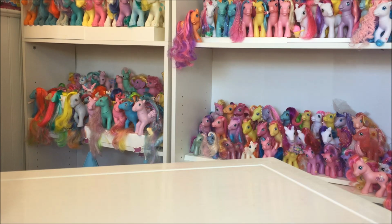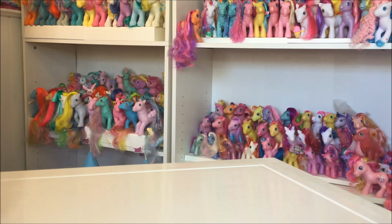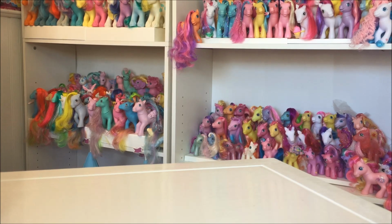There were two sets released, one in 1986 and one in 1987 as part of Generation 1, as well as some that were only released in play sets. These ponies are unique because instead of having their symbols just on their rump, they have symbols that cover their entire body, and a few have some even on their faces. They're super pretty, they have wonderful color combinations, and some are quite rare and valuable for us collectors.